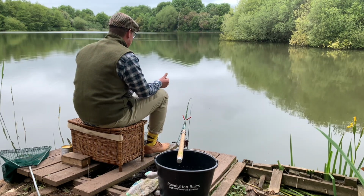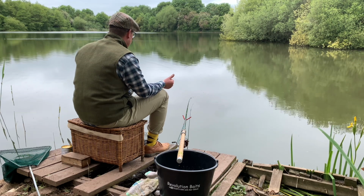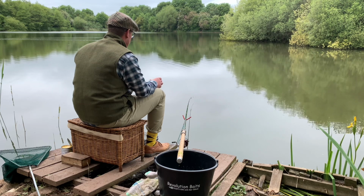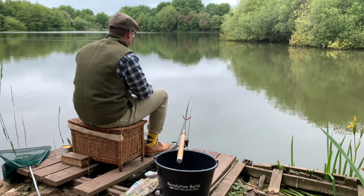Might even be worth coming down to a 12-inch hook length, or even an 11 at some point, just to bring the hook bait a little bit closer to my feeder. I think they're responding to the feeder really confidently, so when the feeder's going in, they're on it straight away, and they're just not straying far enough away towards my hook bait.